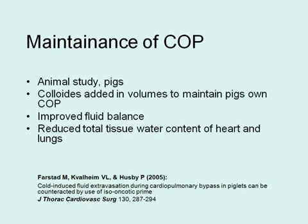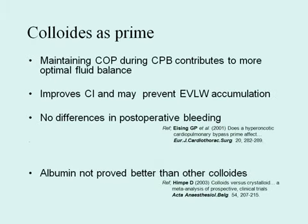In our vivarium, we did a study on pigs where colloids were added to the prime to preserve COP. We observed a significantly improved fluid balance and reduced fluid extravasation rate. Total tissue water content of heart and lungs was reduced compared to the animals in the Ringer group. Several studies using colloids as a prime additive have been performed.